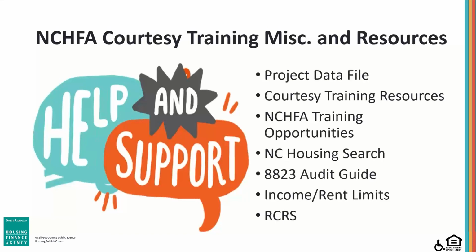The Rental Compliance Reporting System, also known as RCRS, it's very important that your staff are familiar with this and how to navigate throughout. You can go to our website or reach out to Tanya Clark for information about RCRS, gaining access and training materials as it relates to doing various functions within that reporting system. So we do encourage you to make sure that your team is aware of that.